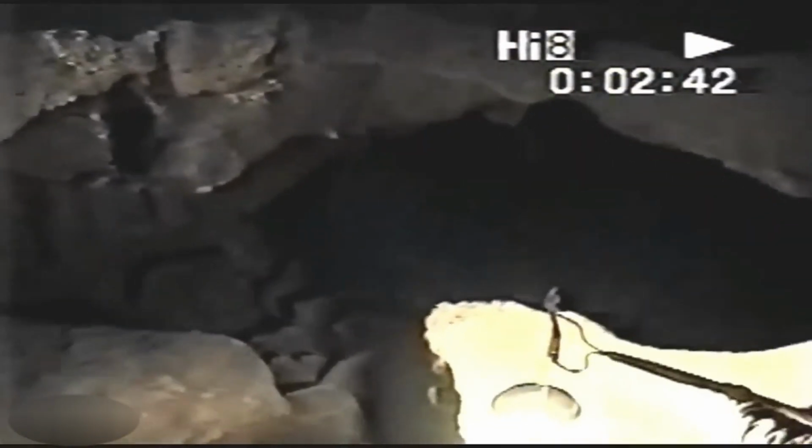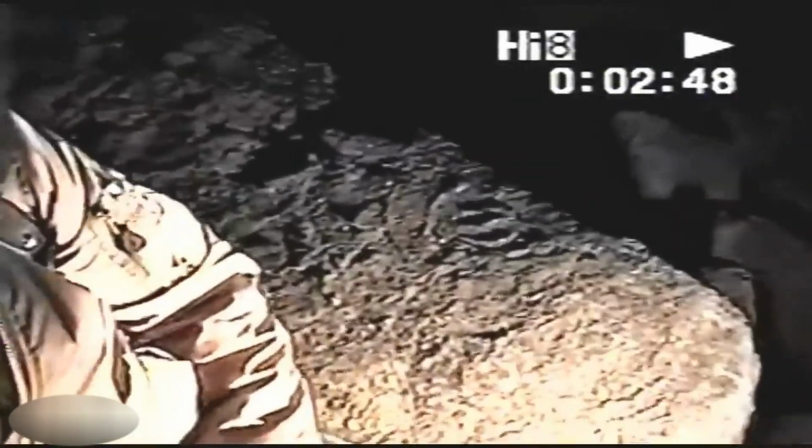Okay, this is behind us. Now we're entering room 2. Second chamber. Yep. We're entering the second chamber.